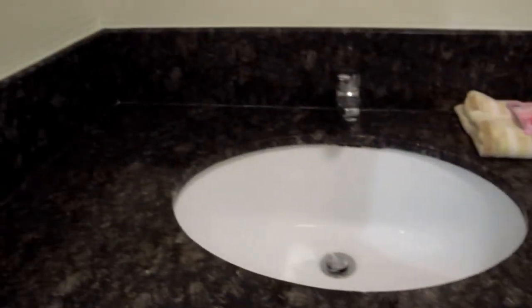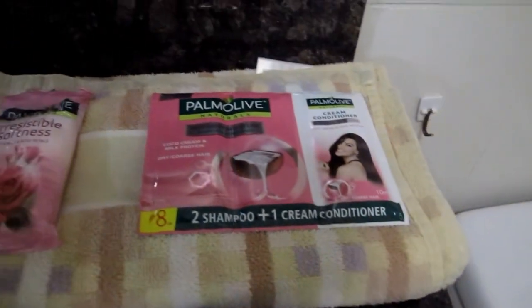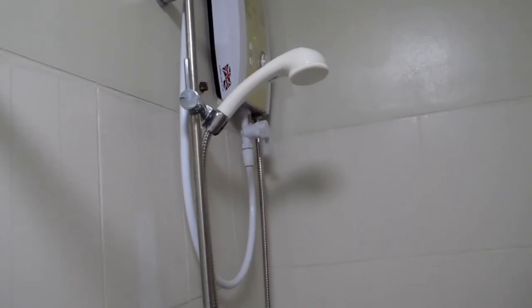The difference is this one has a bigger sink, I guess. They also provide some soaps and shampoo, a towel. They have another shower as well here in the master bedroom, same as the other one.